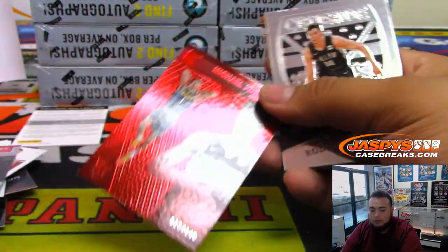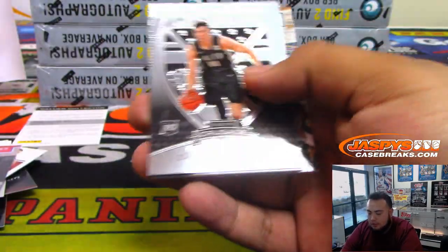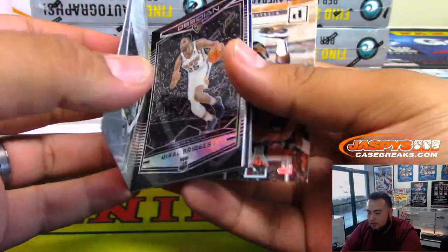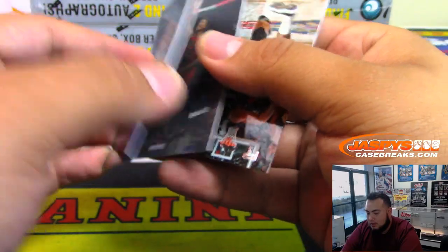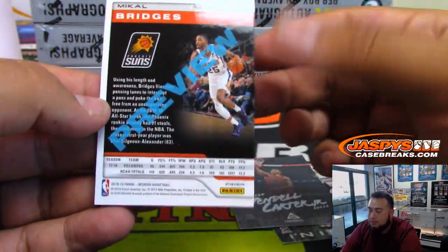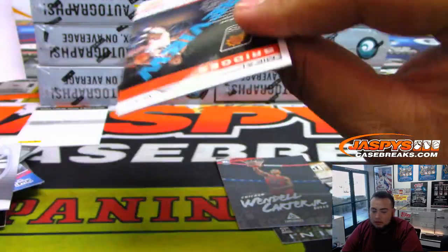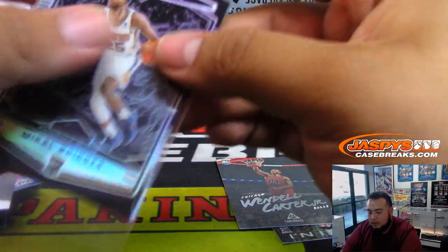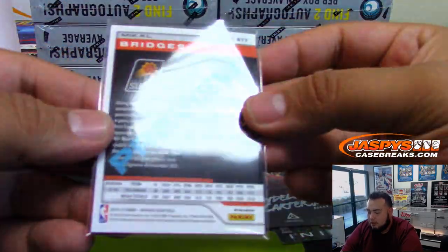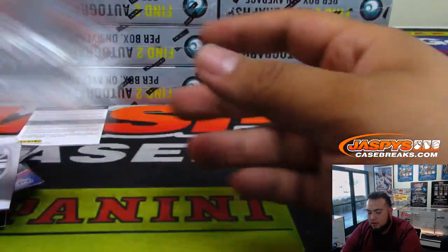Michael Porter Jr. to 149. Luka's a redemption. Wow, maybe that could be a Luka. Chronicles cards are kind of stuck to each other. Obsidian. Obsidian preview? What does that mean? I don't know what that is, but put that in there for the Suns. Wendell Carter Jr. There's that.